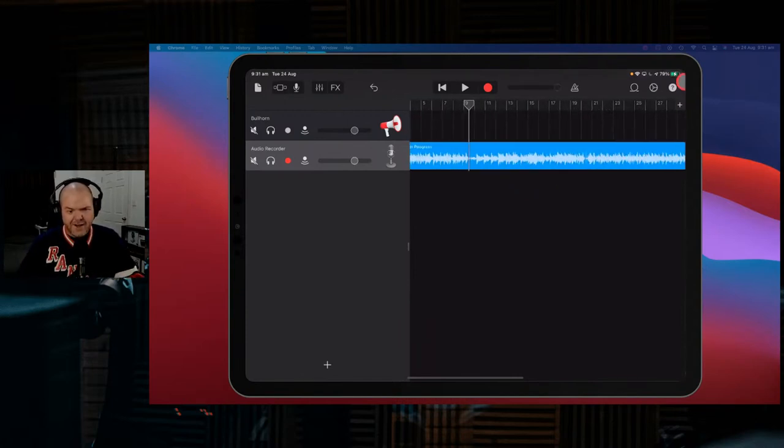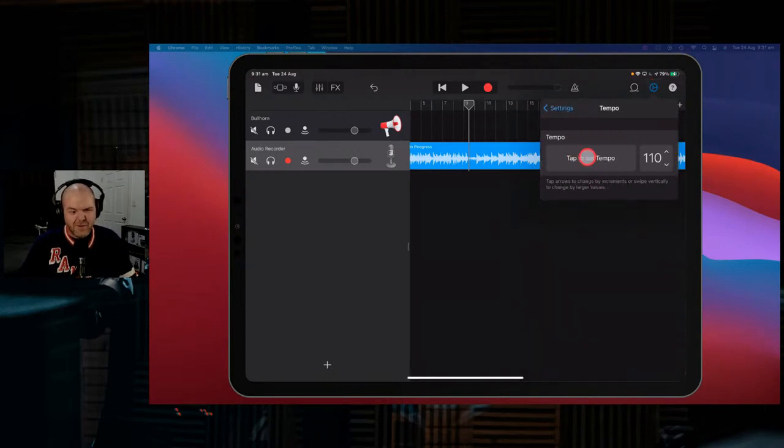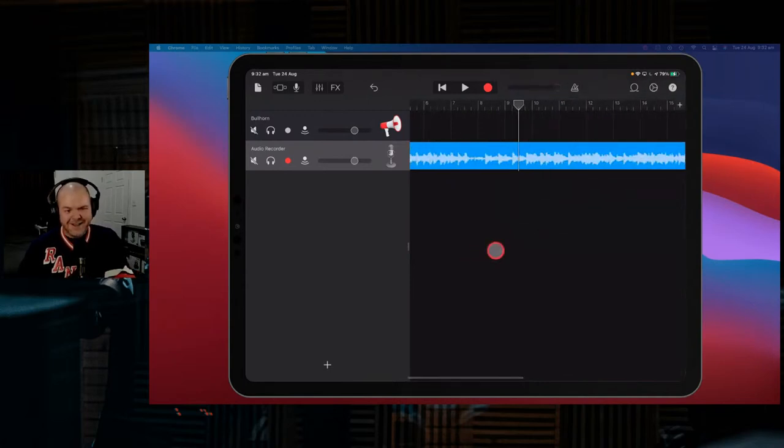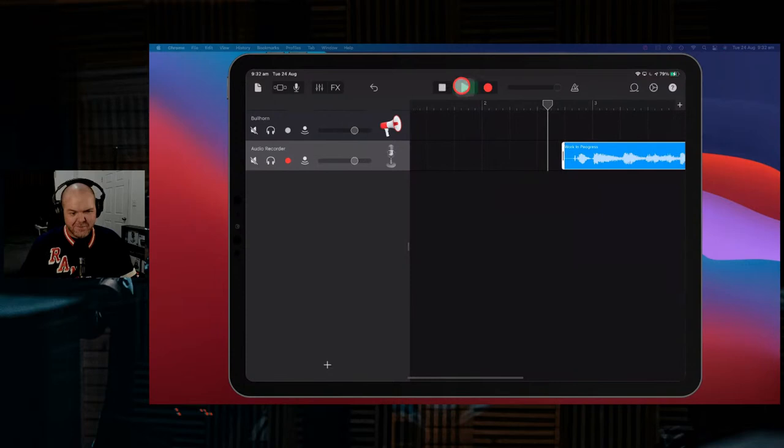So let's just see if we can get this tempo right, because the tempo is actually going to be more like this. So it's about 82 BPM. Let's see how close to the mark that is. So we just need to adjust this again. Let's see if my guesstimation's on the mark.